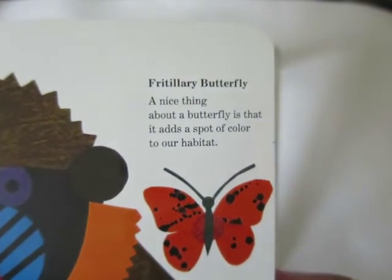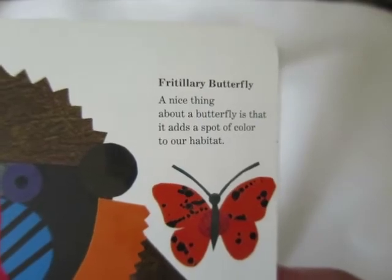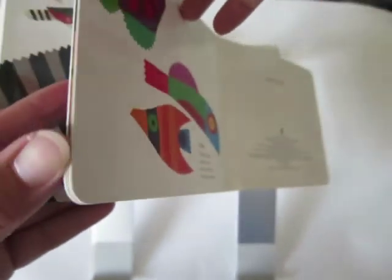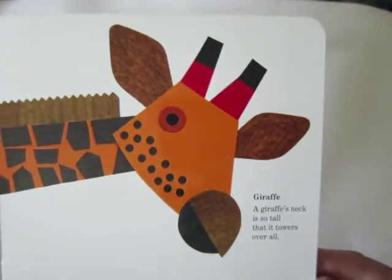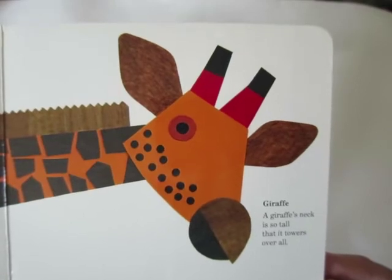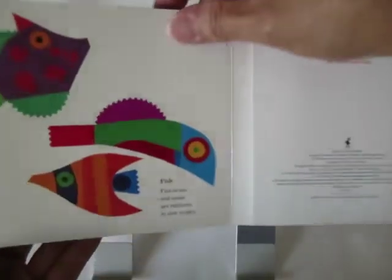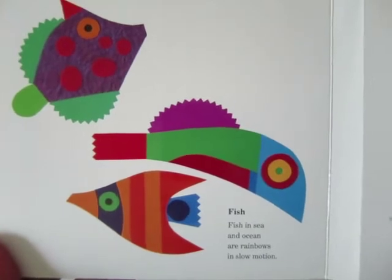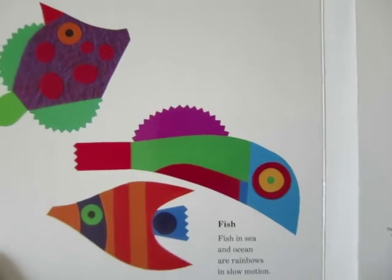Fritillary butterfly. A nice thing about a butterfly is that it adds a spot of color to our habitat. Giraffe. A giraffe's neck is so tall that it towers over all. Fish. Fish is fish. Fish in sea and ocean are rainbows in slow motion.